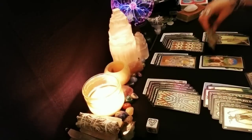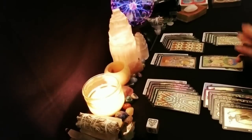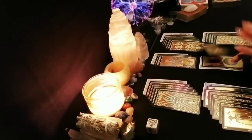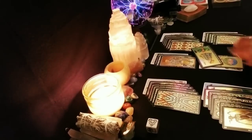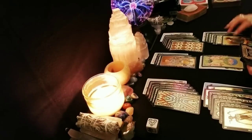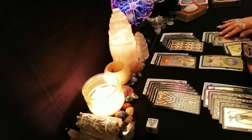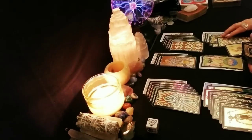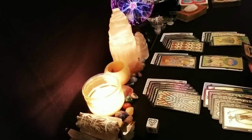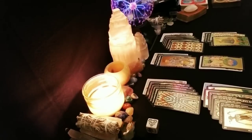And we have the Eight of Wands. Clarify the Eight of Wands. Could indicate air travel. Also communication, rapid communication. A lot of energy, whatever's going on. But I do see the Page of Wands. I don't know, something's going to happen. Something's coming in. What the heck is it? I feel like you're going to be inspired to do something new.